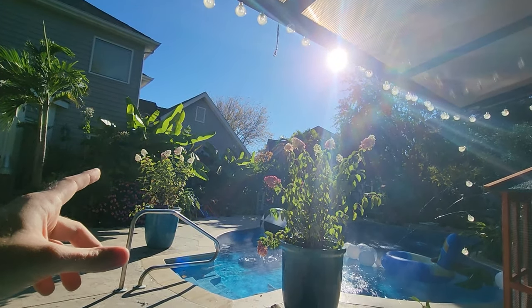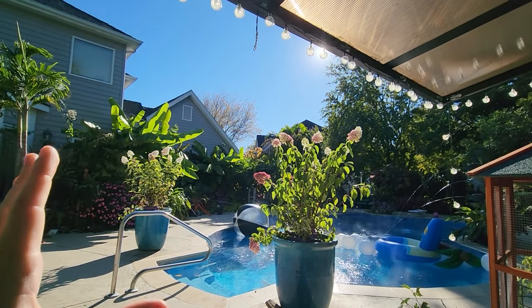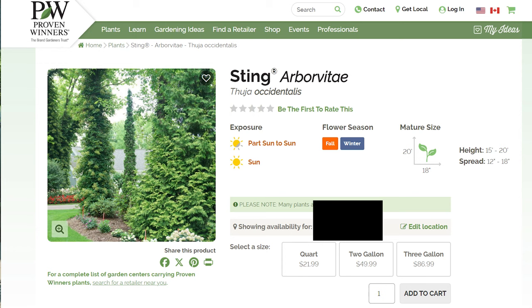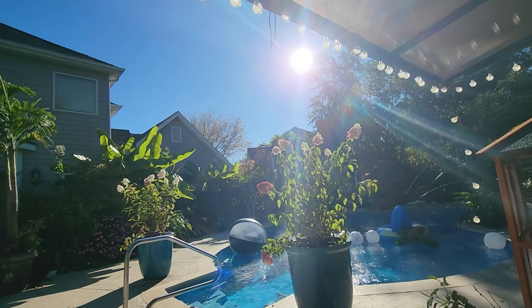Arborvitae from Proven Winners, I think it's called Exclamation Point, and it is a ridiculous plant. I think it only gets like 18 inches wide, maybe even only a foot wide, and something like 18 to 20 feet tall. They are so scrawny that they look stupid, and I think it might be kind of fun to plant some of those back here. They wouldn't take up a lot of space, but it would be some evergreen interest.